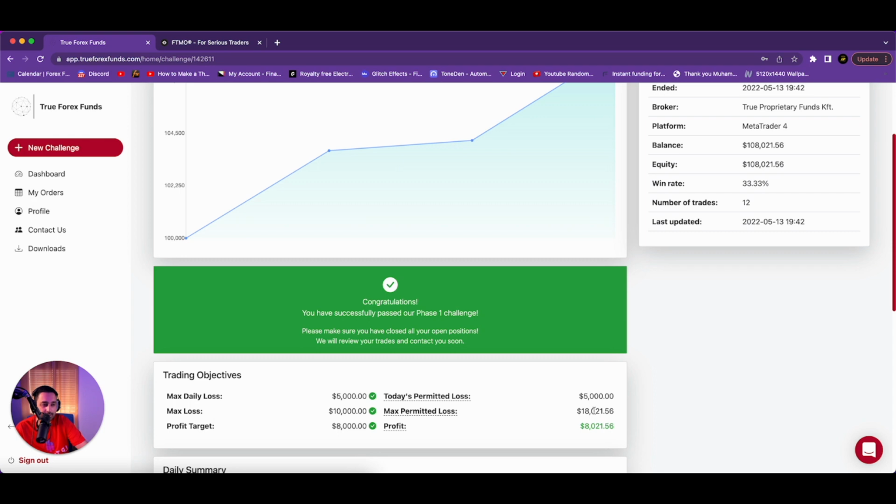Right now it says they're going to review my trading activity. I just finished yesterday, and today's the next day. So it hasn't been that long, but I hope it's pretty fast, because if it's fast, that would make them even better, because as soon as you finish, you want to get started potentially the next day, right? So hopefully I can get phase 2 done again.